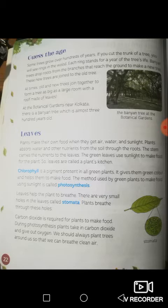The age of a tree can sometimes be guessed by the rings in the wood. When you cut the trunk of the tree, you will see rings in the wood, and you can guess the age of the tree by counting the rings. And also, some old banyan trees drop roots from the branches, right? They will drop roots from the branches and reach the ground to make a completely new tree. Yes, these trees can be very old, right? And some old trees are as big as a large room with a roof made of leaves. And some trees can grow up to like 300 and 400 years old.